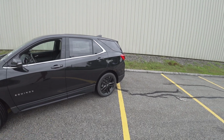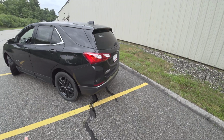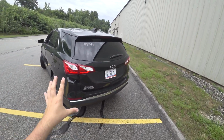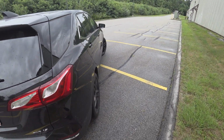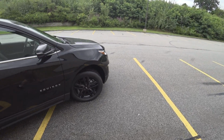Today we have the 2020 Chevrolet Equinox Midnight Edition. As you can tell, the Midnight Edition basically blacks out everything. You've got blacked out badges, blacked out wheels. This one's based on the LT trim and it looks the part.